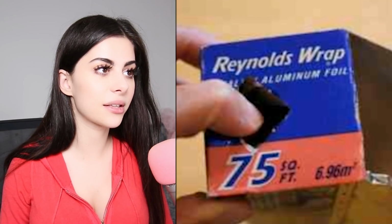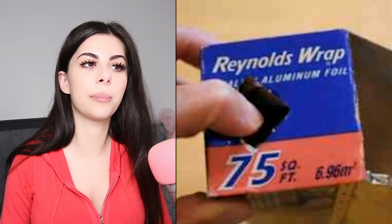The clever tabs on the tinfoil rolls keep the roll from coming out of the box every time you pull the roll. I need to do this. I was literally just using, not tinfoil, but saran wrap today, and I was struggling, so I should have done this.